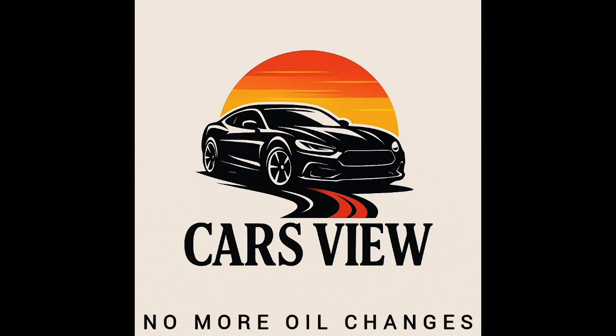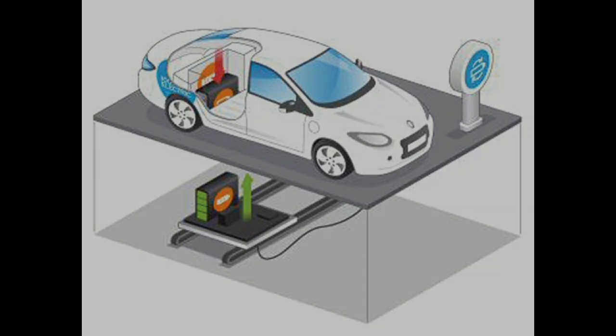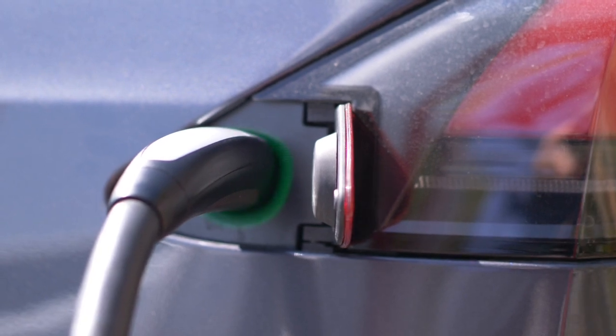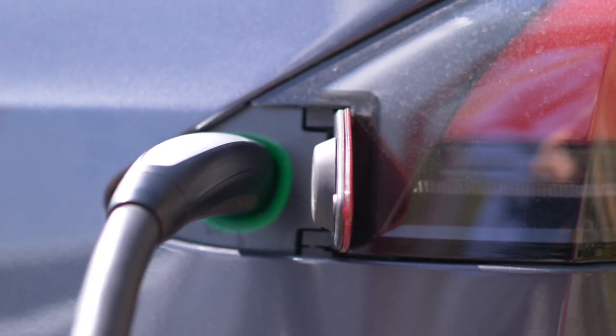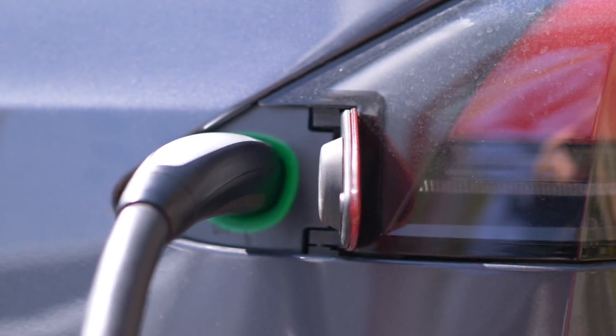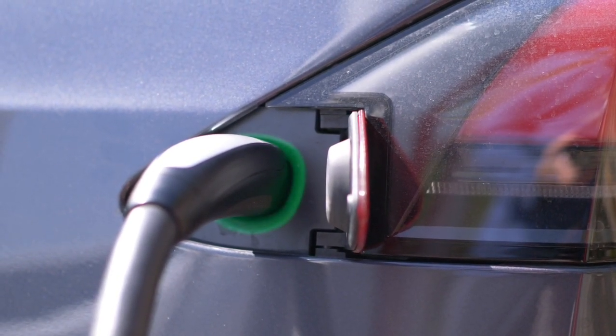No more oil changes, but that's not the whole story. Most EVs don't have internal combustion engines, which means you can say goodbye to oil changes. But that doesn't mean zero maintenance. EVs still have fluids like brake fluid, coolant for the battery, and sometimes transmission fluid, all of which need regular checks and occasional replacement.